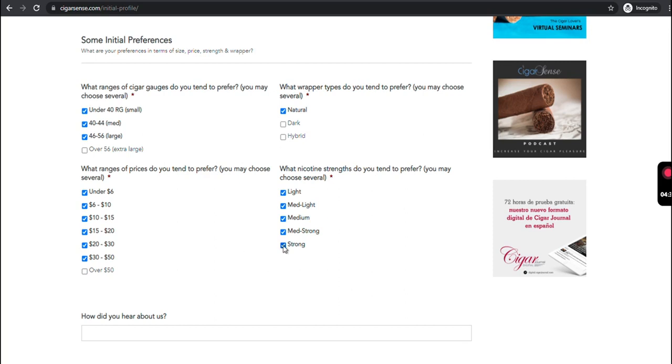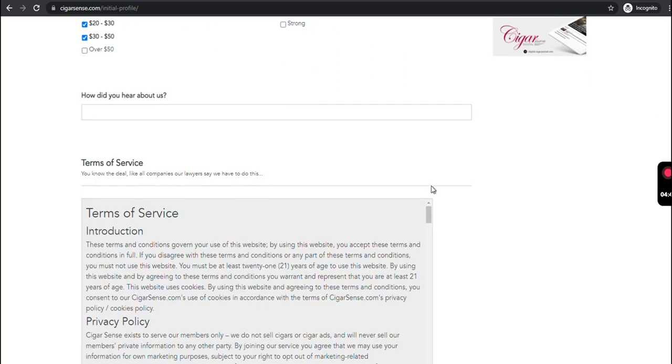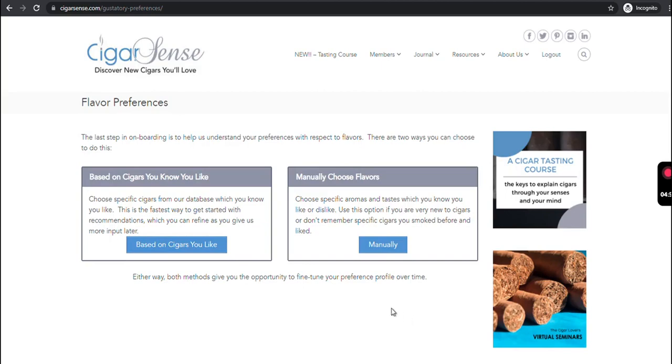Now, you can obviously fill in where you heard about us, that would help us a lot. And then you can review the terms of service and submit. And this is the very last step. Here you can choose whether to indicate to the service 3 cigars that you know you liked, or to manually select aromas, tastes, and tactile sensations. We can see the second option when we look at how to modify our profile manually. I recommend to use this option when you onboard, only when you really don't remember or you don't have any track record for cigars that you have already smoked and that you liked. Otherwise, let's just go for this option, which is the most straightforward.